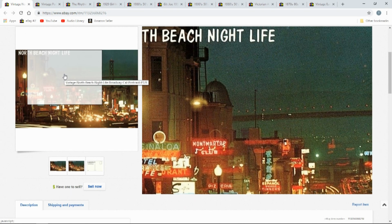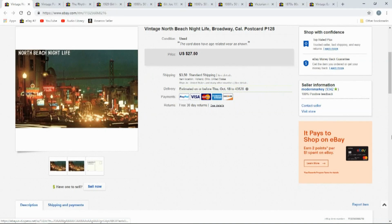Now, this one, I've got a dozen or so of this card. They came with a $10 offer. I came back at $17.50, and they did take it at $17.50 with no argument.